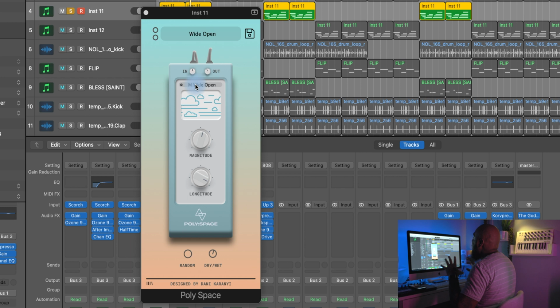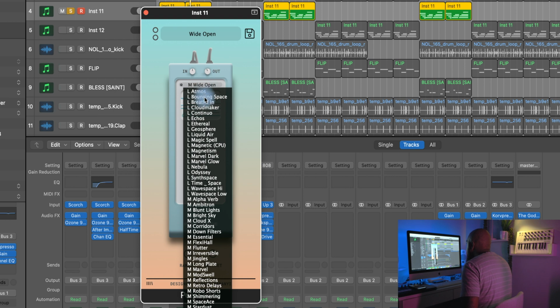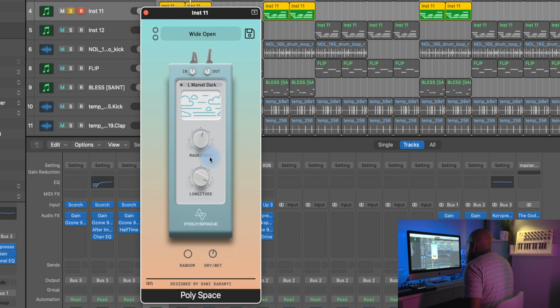Now, as far as the type of reverb effects in general, you can click on this little box right here above the clouds, and you have all of these different types of reverb. So you have a reverser reverb, a total recall reverb, a bright sky, Marvel dark. You have all these different types of reverb, and when you click on them, you can just mess around with the magnitude knob and the longitude knob to really dial in that reverb or expand that reverb to your liking.